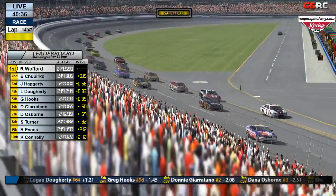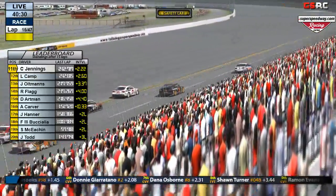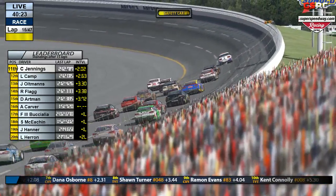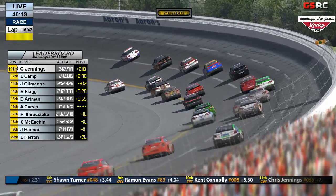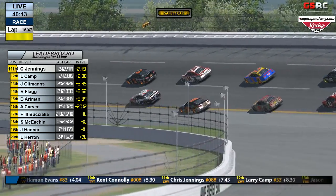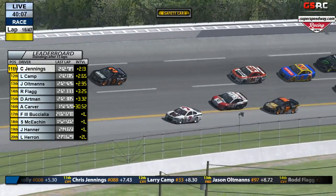Our league organizer, Rod Flagg, has moved up to 14th place from a near last start. So he's gradually moving forward as the race laps wind down. Currently we have 31 laps remaining. They are on lap number 16 as I speak to you. The lights are out on the pace car. So Evan, what do you think after this restart? Will they settle down, or will it be madness as usual?